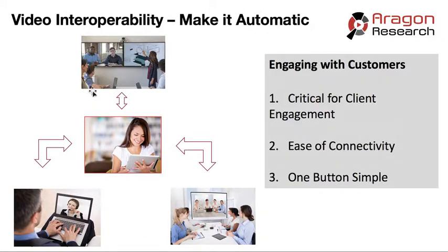And again, last year in Enterprise Connect, we saw Polycom's demo with Microsoft of a stunning interoperability service. So again, that becomes critical when you try to engage with customers because they're not always going to have the same equipment that you do. So if you have a service that allows that, that's a big deal.